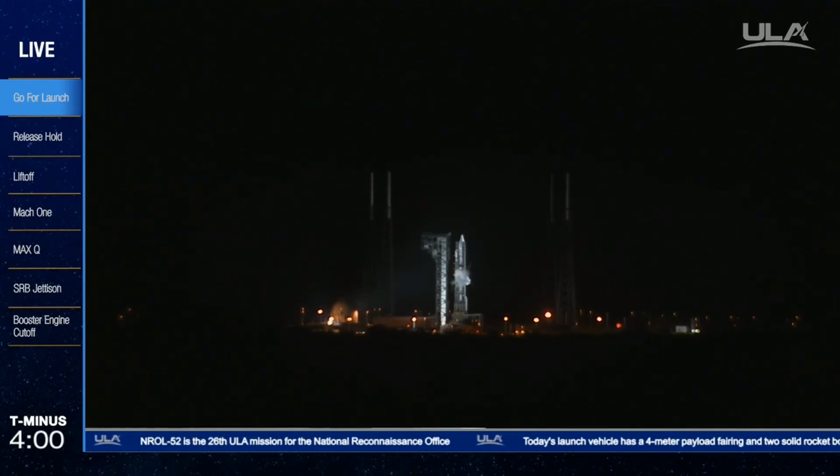This is configured for launch. Start list data capture. Roger. All steps complete prior to terminal count.